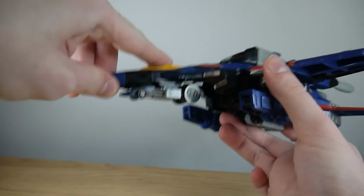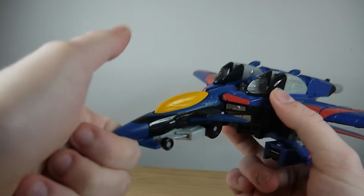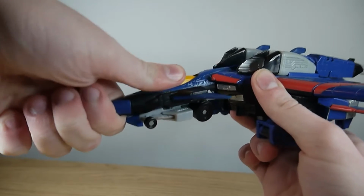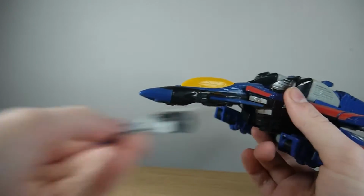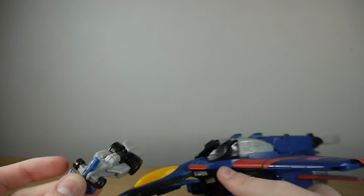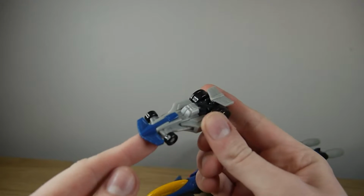well, yeah, it's sort of doing it. The gimmick is a little bit stuck. If you push down on the cockpit, it's meant to have sound effects, but the batteries have died in my copy. I thought it also released said Minicon. There we go. Yeah, it's a little ejector function. Not too dissimilar, I suppose, to Demolisher and what he could do with Blackout. So let's have a quick look at Swindle/Zap Master.